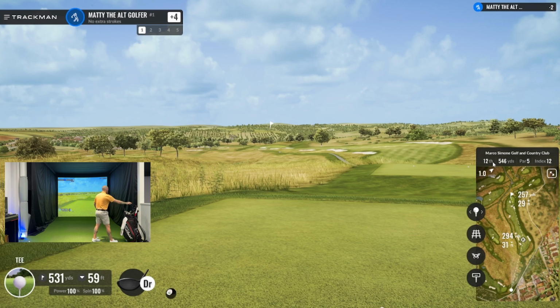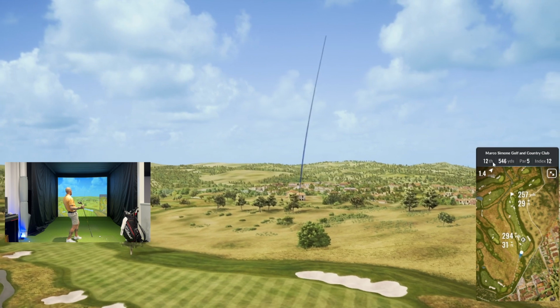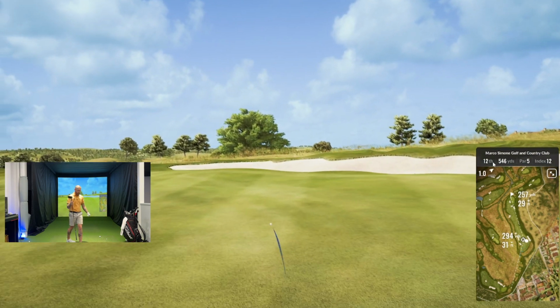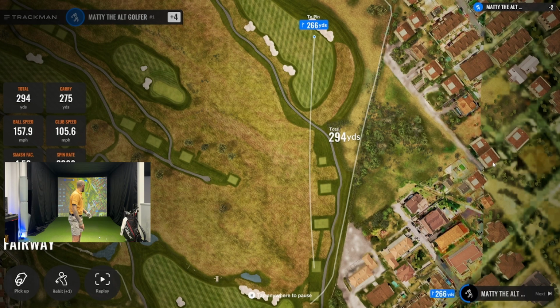12th hole, come on. Let's get that momentum back up there. Let's thump a decent driver in there. Par five, let's get a birdie or an eagle. Claw it back. Crushed. Crushed. Come on. Right. Loving it, loving it, loving it.